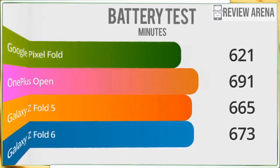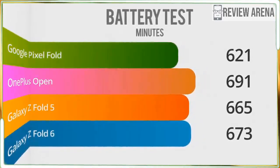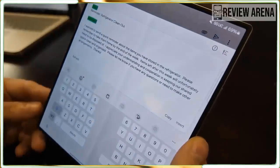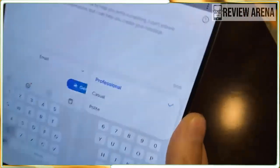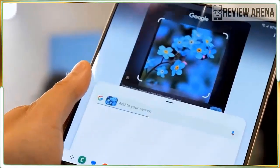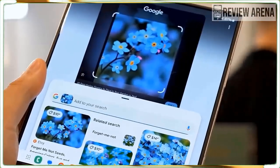The devices on our best phone battery life list, like the S24 Ultra, last at least 14 hours. To be fair, there is a much bigger 7.6 inch display here, but even then, the OnePlus Open's bigger 4805 mAh battery lasted a bit longer than Samsung at 11 hours and 31 minutes.